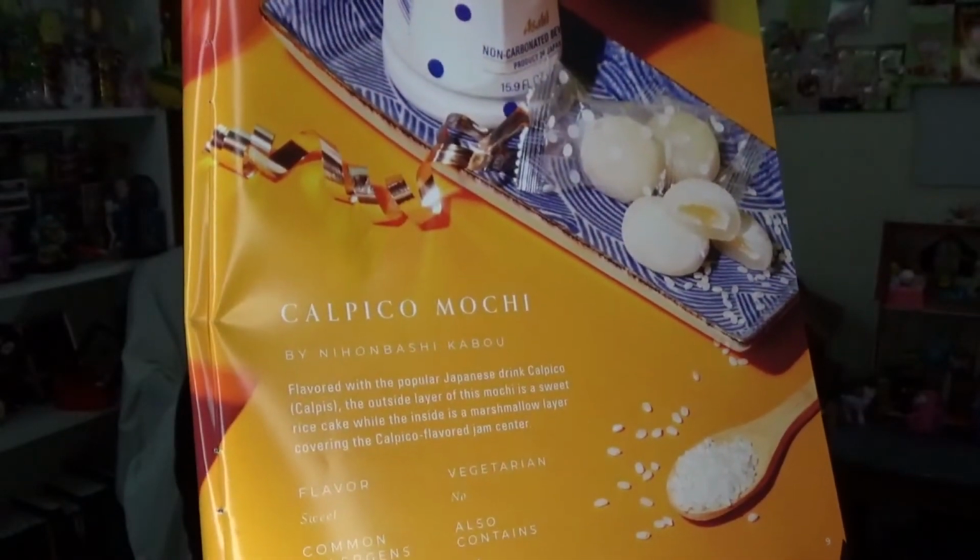It really does taste like Kalpiko. If you've never had a Kalpiko beverage, then I don't know how to describe it to you. It's sweet and milky and a little bit sour, but not like sour milk. Totally different than that. A little bit like if you added lemon to milk, but in a way that didn't make anything curdle. Plus the sticky, squishy mochi texture. And I found that in things like this, that marshmallow layer doesn't really taste like anything. It just kind of exists, from my experience. These are good. I would actively seek these out.